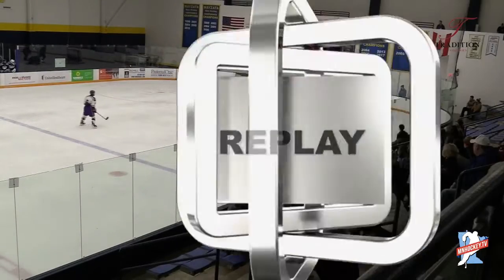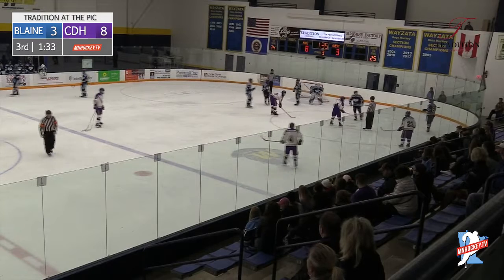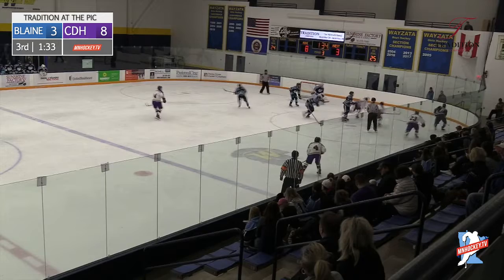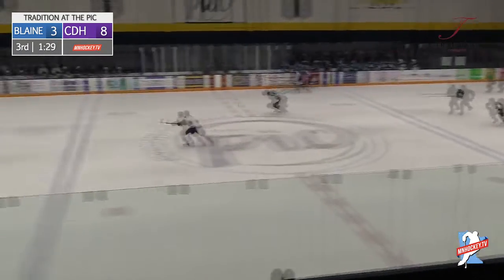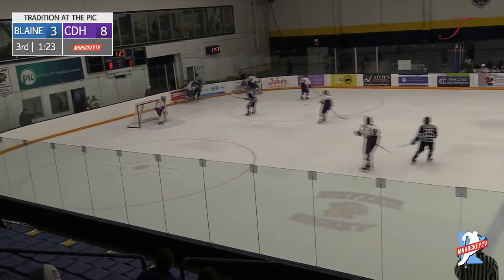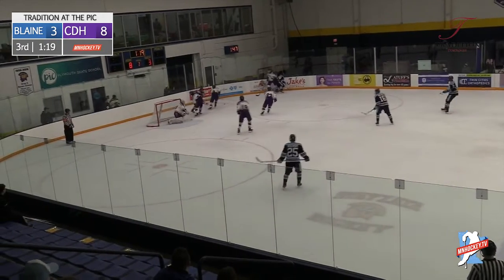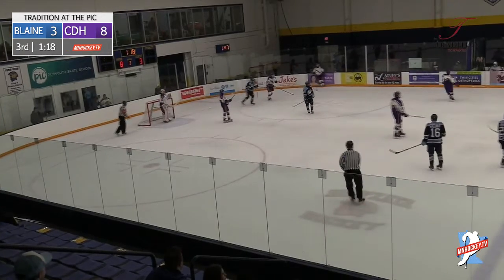Raiders have put up a lot of goals though throughout the year. They had 10 against Irondale back on December 12th, and they also had 11 against Roseville on the 14th. Those were both Suburban East games, or the Roseville game was at least. And then the Raiders, this 8 will be their 3rd highest total of the season, unless they somehow pick up 2 more here in the last minute 18.